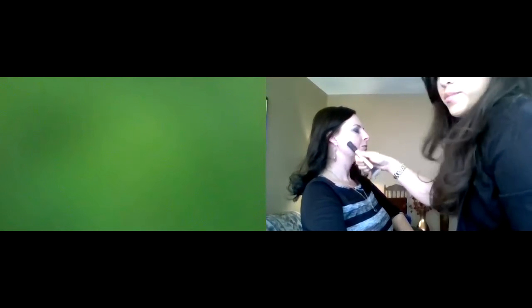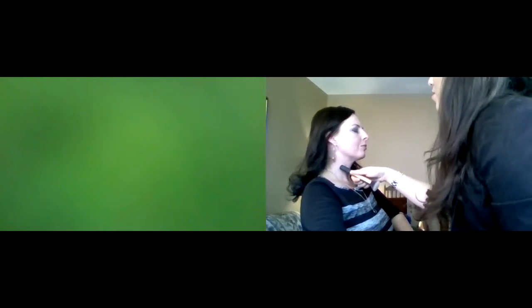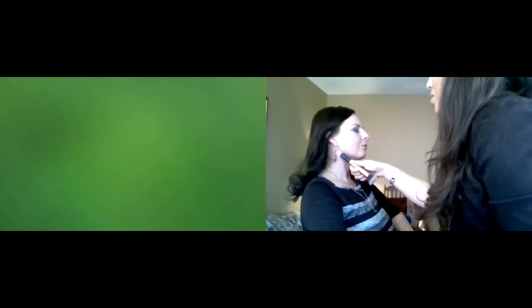And we always remember to go all the way down the neck. We don't want to see that line that you usually see on girls between the neck and the face. So remember to always blend all the way down to the neck.